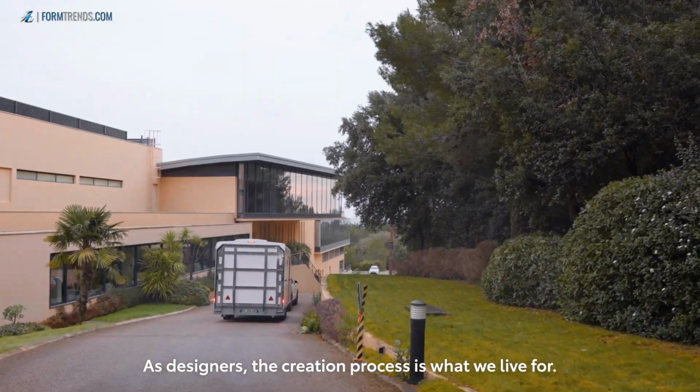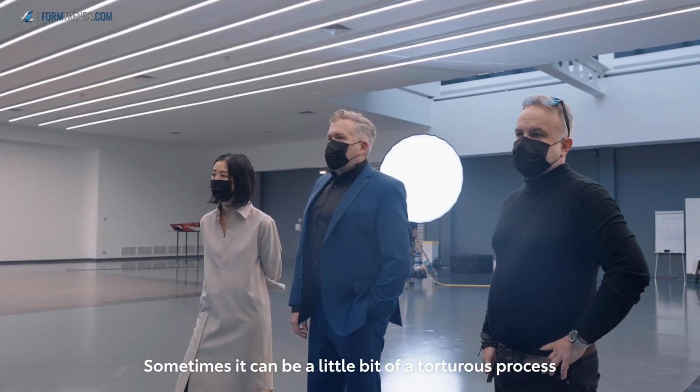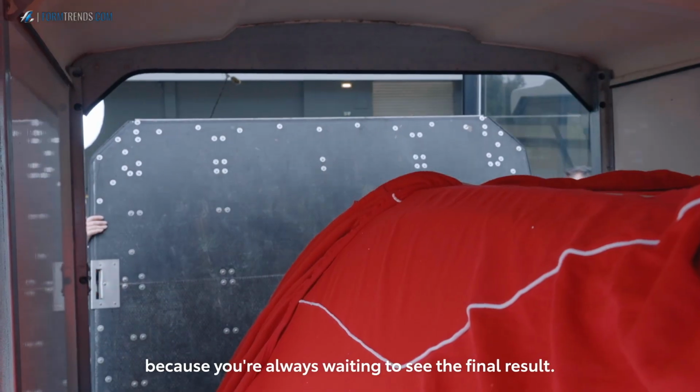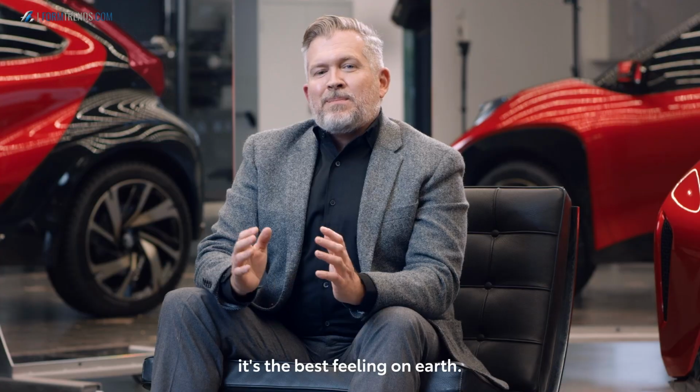As designers, the creation process is what we live for. Sometimes it can be a little bit of a torturous process because you're always waiting to see the final result. And when you finally see it, it's the best feeling on earth.